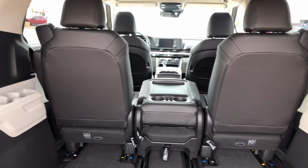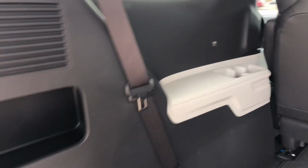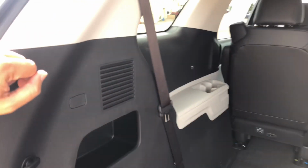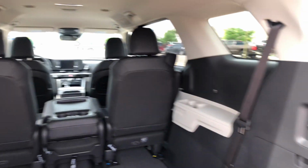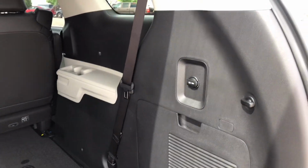So back here in your third row seating, you do have your USB ports. So you have one in each wall. And then when you have your seats folded up, you do have your seatbelt hooks there, so the seatbelts aren't just flying around all willy-nilly. You have a 12-volt port back here as well, so you do have power in the rear.